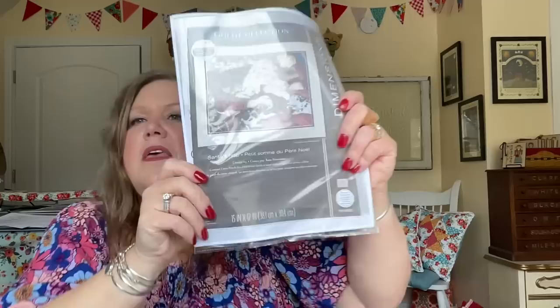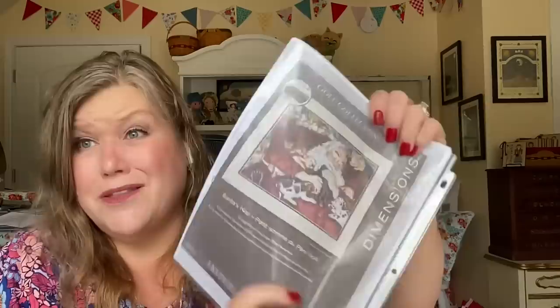Like Naptime Santa from Dimensions Gold. Do I have that picture? Yeah. This is a picture of my chart. Naptime Santa, Santa's nap. It's huge. Like, how big does it say? It doesn't say. But it's huge. It's absolutely huge. But isn't that cute as can be? I'd love to stitch that one sometime.